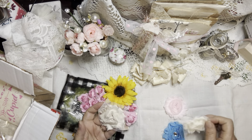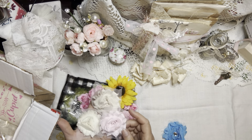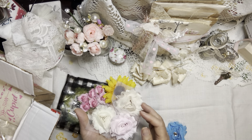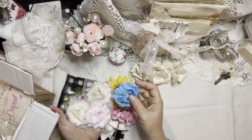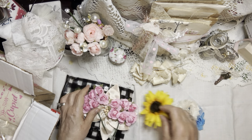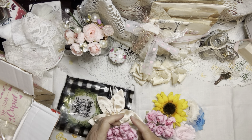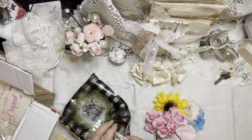And look at these pretty snippets. Oh, all my favorite colors right there. I just love that. And another pretty blue. What a fun goodie bag that was. So sweet.